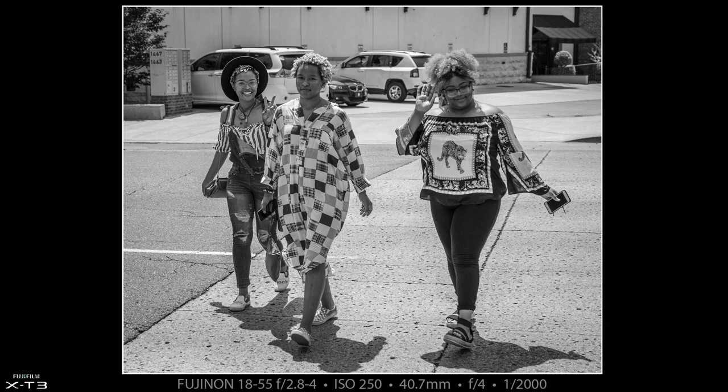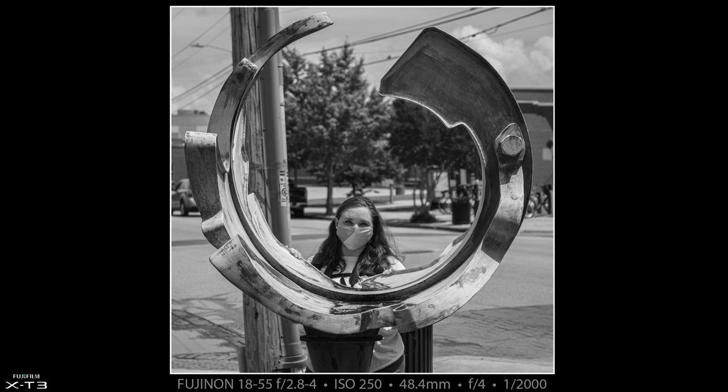All the Fuji pictures are made by me, and this is one of my favorites of the day. This trio of happy young ladies crossing the road, smiling and giving me a peace sign as I made their picture. And here's Heather. I had her pose in the center of this piece of street artwork. I thought this was a beautiful picture of her wearing her mask.